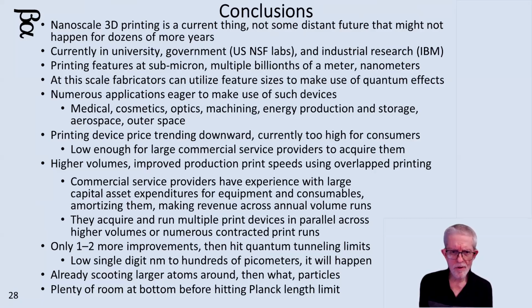And as the equipment improves, the write-off time of these instruments may only be 3 years. So the amortization will be fast churn. So they'll be able to invest that kind of money again and again until they get a nice stable point where they can be doing exactly the right scale of printing and exactly the right volume and accuracy to make the Benjamins. But remember, IBM is already scooting around atoms.